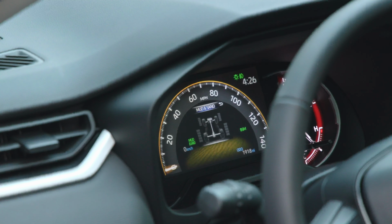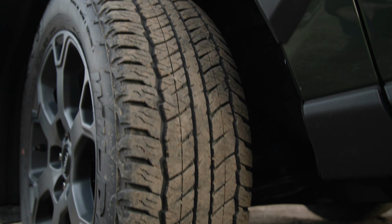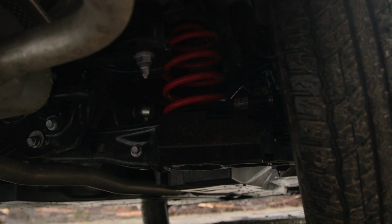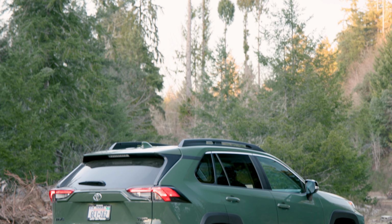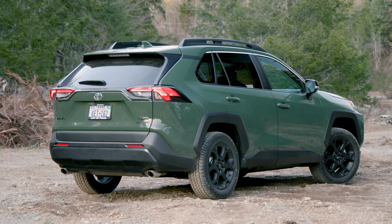Because this is a TRD model, it features unique 18-inch alloy wheels wrapped in Falken Wild Peak Trail tires. The suspension has also been tweaked for better trail performance. Ground clearance is 8.6 inches, and a skid plate is included to protect the engine.